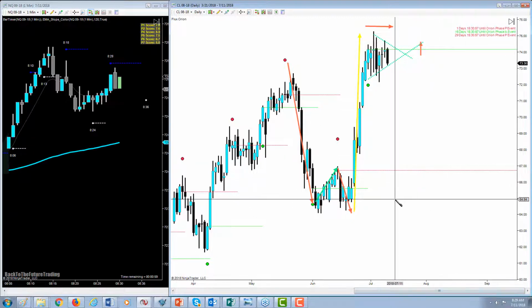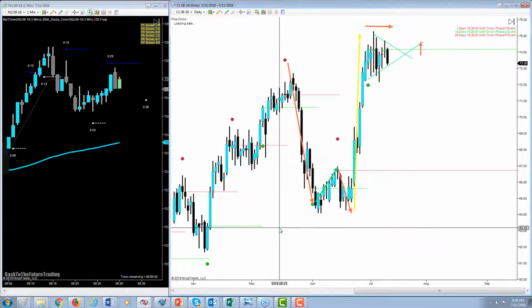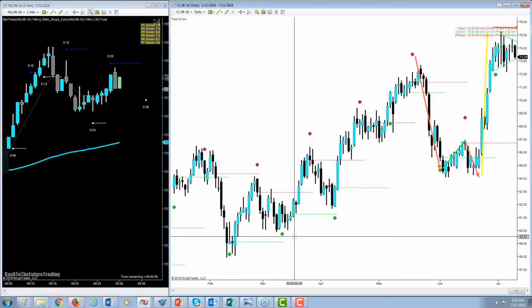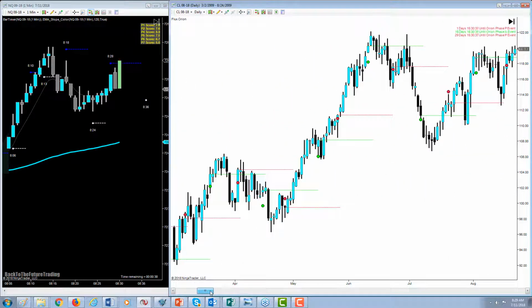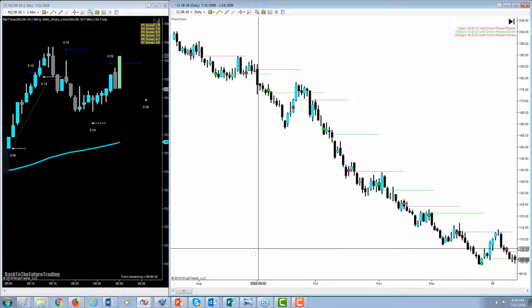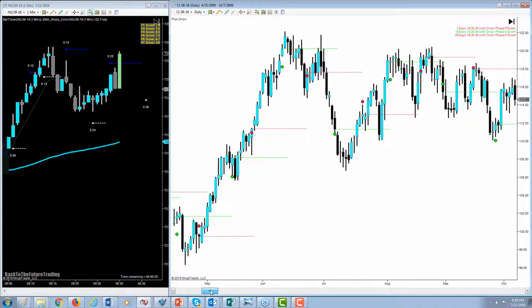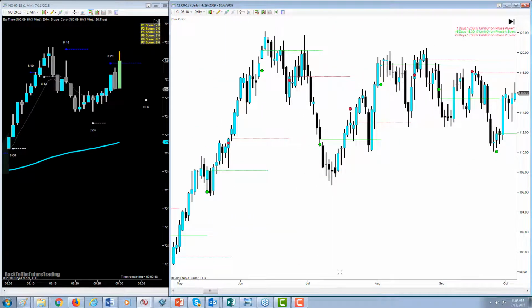Well, I've seen another pattern like this in the past around this time of year. So when I go back to 2009, I believe it was, see if I can find it. Yeah, here it is. It's a little weird to find it, but once we find it, it's pretty clear what's going on.